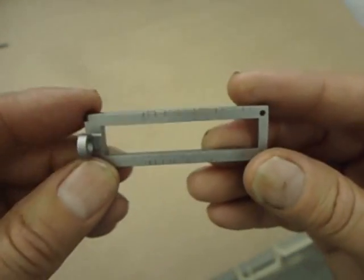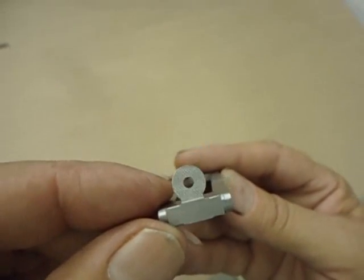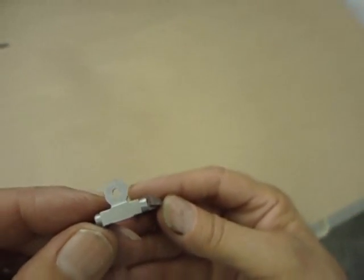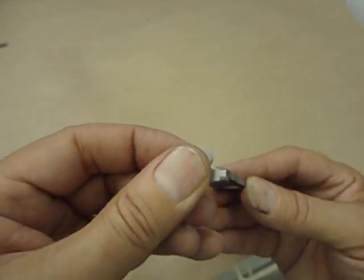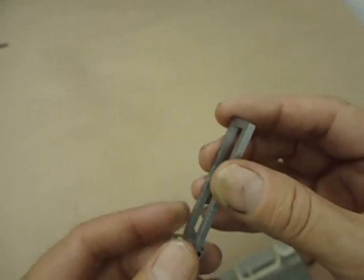So what else we got? We got our rear sight leaf. It looks good. Maybe some minor pitting, but no, not even pitting. It's just dust. Very clean, very nice.